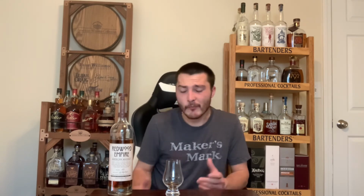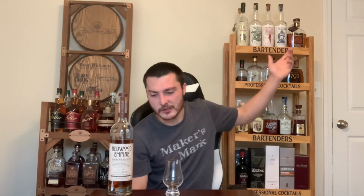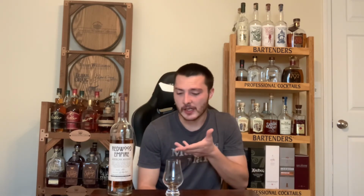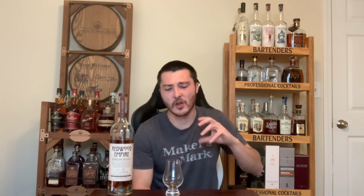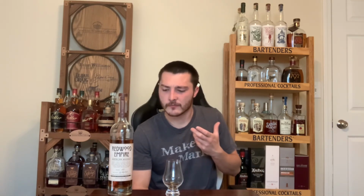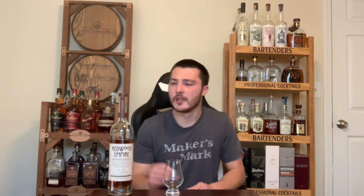This is good. For a rating, I'll start with price. I paid I believe $37.50, which is about 50 cents more than the regular Redwood Empire. I found this at a different store. So like I said, $37.50 I paid. Mouthfeel, like I said, it's nice, light, subtle, sweet. I wouldn't say thin, but it's more light and calm.